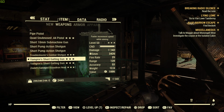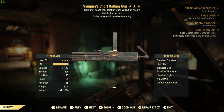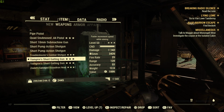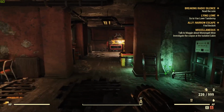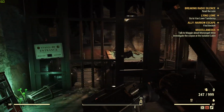Yeah, I don't know which one I prefer out of these two. I like the 25% faster fire rate. It's always nice. And like I said, I tend to aim, but the faster movement speed isn't that beneficial, I guess, because you're not going to be moving around too much. And I do have the 15% faster reload and 33% VATS hit chance, so it completely depends if you're going to VATS. I don't really VATS on this, so this might replace it for me. The 25% faster fire rate is looking nice.